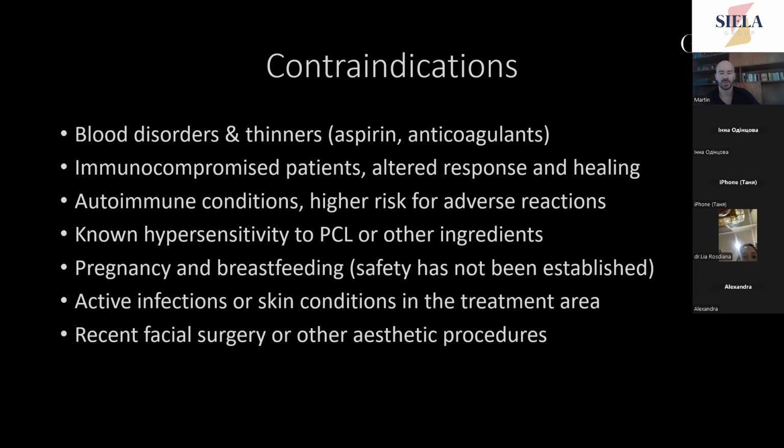As is usual, all products have some contraindications. It's important to understand them and to ask your patient in advance. For example, patients with blood disorders or those taking blood thinners such as aspirin or anticoagulants should avoid Gouri. There's an increased risk of bruising, bleeding, or hematomas, and these conditions make patients more prone to complications after injection. For those who are immunocompromised, the body's ability to respond and heal after treatment may be altered. This could result in unpredictable outcomes or prolonged recovery times.